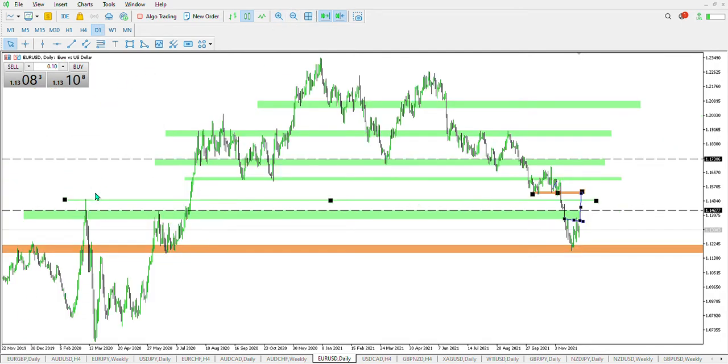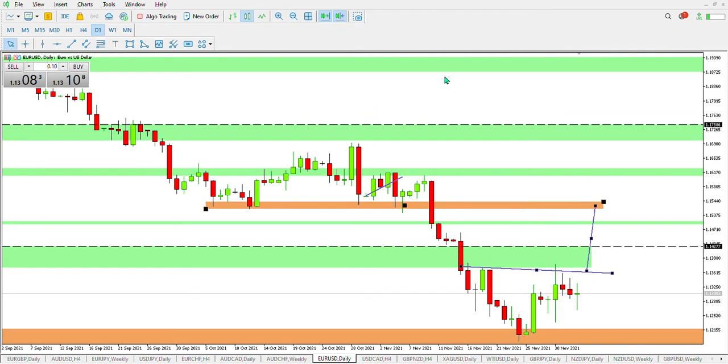Okay, this little pin bar top here is not that important, not as much as the orange resistance. So this is my plan, guys. I'm not telling you how to trade. This is not financial advice. This is just how I see the market and what I would do.